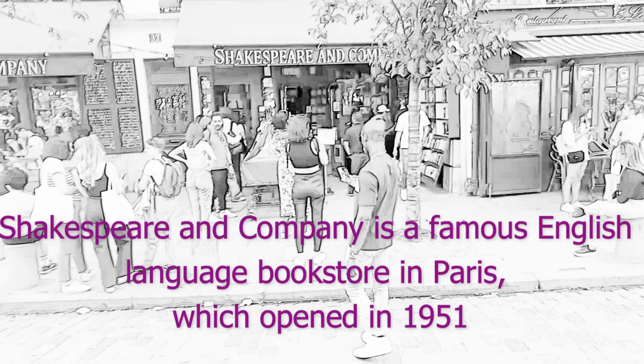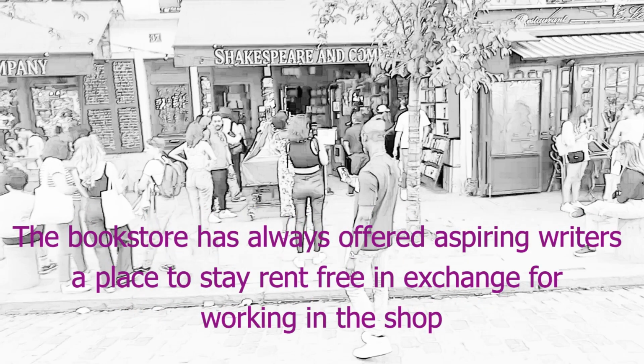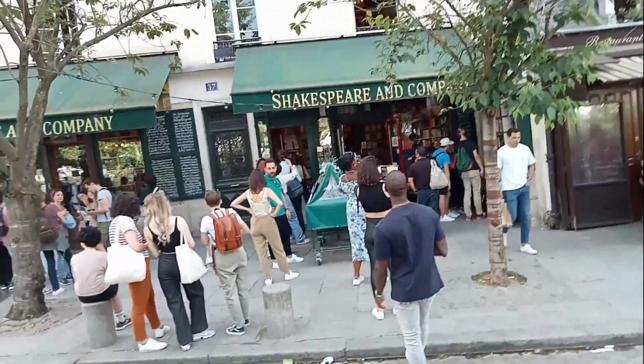Shakespeare and Company is an English language bookstore in Paris which opened in 1951. Originally called Le Mistral, it was renamed in 1964 on the 400th anniversary of William Shakespeare's birth. The bookstore has always offered aspiring writers a place to stay rent-free in exchange for working in the shop. One famous writer who stayed here when he was a struggling writer was William S. Burroughs. And people are lined up to get in.